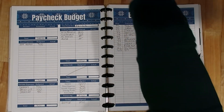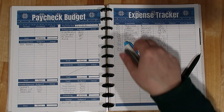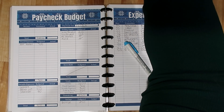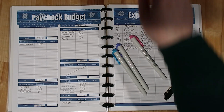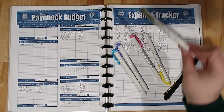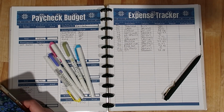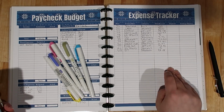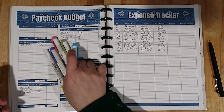I'm going to pull in my highlighters. I'm going to use this pretty blue for bills. I'm going to use this purple for spending. Pink will be for groceries. Yellow will be for eating out. And for savings, I'll use this kind of khaki green color. I like to color code my expense tracker. It makes it easy to just at a glance see the total and what led up to that total. And it's fun and it's pretty.